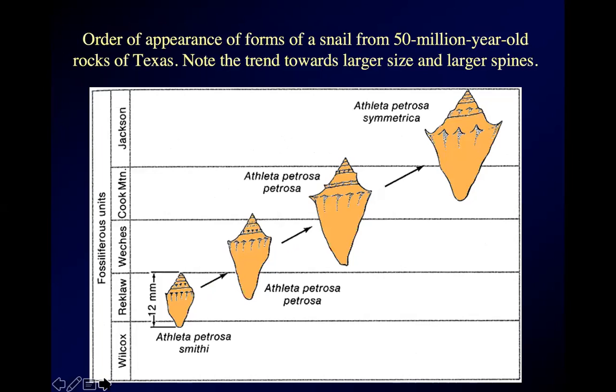And there's a few cases where we do seem to see this. What you're looking at here is on the left, these are different rock layers exposed in East Texas. Actually, some of these you could find in Arkansas if you went looking. So you have a group of rocks called the Wilcox Group, and then the Reklaw Formation, the Weches Formation, the Cook Mountain Formation, and the Jackson Group right there is the youngest. So time is going from older to younger.